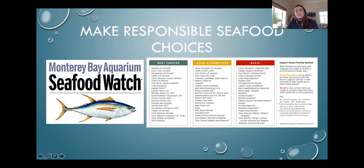Yeah, make responsible seafood choices. Luckily for you, the Monterey Bay Aquarium, based out of California, has made it really pretty easy for you. They have this program called the Seafood Watch, and I'm sure a couple of you might have heard of it, where it's gone and done all of the research for you, and it's figured out for your respective areas what are your best choices to eat, good alternatives, and things that you should avoid.